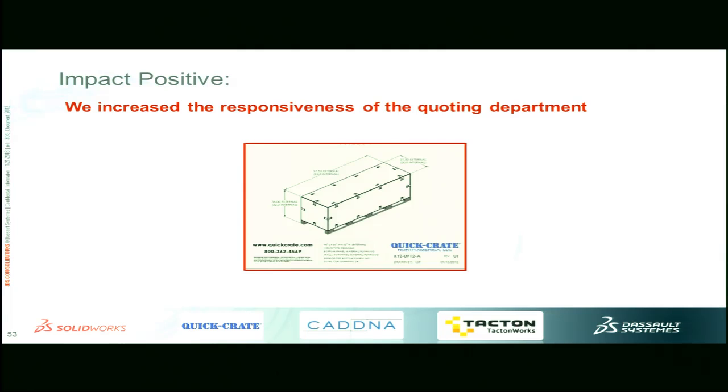So going back to the conversation with the owner of the company, the effect on other parts of the company outside of engineering was almost more significant than the effect of increasing the productivity of the engineering department. So if the engineers don't have work to do, if there aren't sales, then all of this is a moot point. And for the first time ever, they were generating quote drawings with every quote that went out.